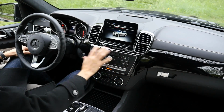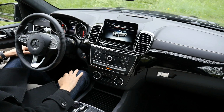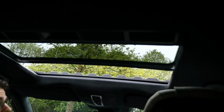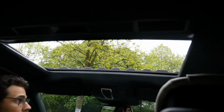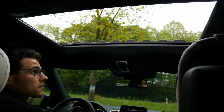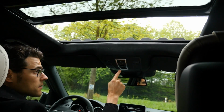If you leave this part apart, maybe that's not the most beautiful anymore, but everything else still does a good job. Small glass roof gives us a little bit more light. We can also open it like this. This gives us even more light. It's not a huge panoramic roof, but at least, you know, this comes from standard equipment. And let's see.